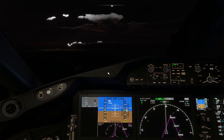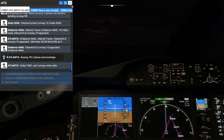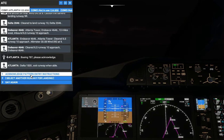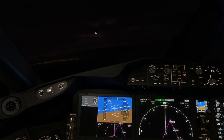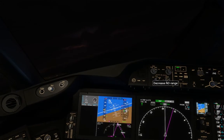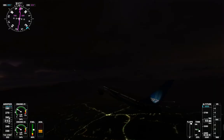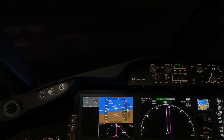87, please acknowledge. Delta 1505, exit runway when able. Fly straight on runway 9 left, Boeing 787. Delta 2046, go around. Going around, Delta 2046.